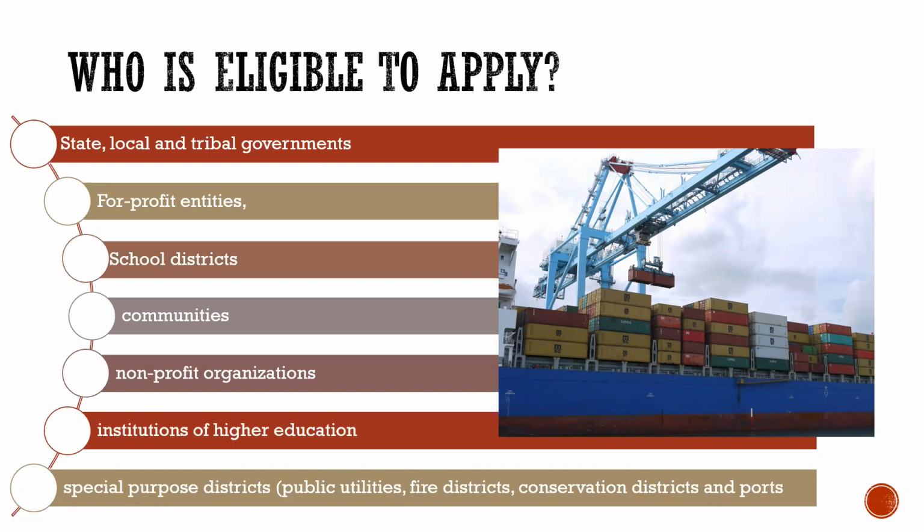In the Northeast, we see a lot of opportunities because they're using fuel oil, which can be very expensive. There are places, and I know in the southern region, particularly along the Appalachian regions, that don't have easy access to fuel oil. So maybe that's a consideration that the grant can support. Nonprofits can certainly utilize the grant, as can institutions of higher education and special purpose districts. So if it's a public utility, a fire district, or a conservation district, they're eligible to apply for the grant.